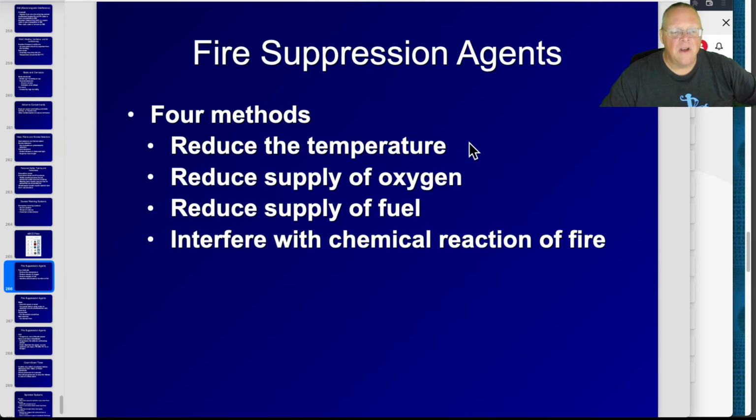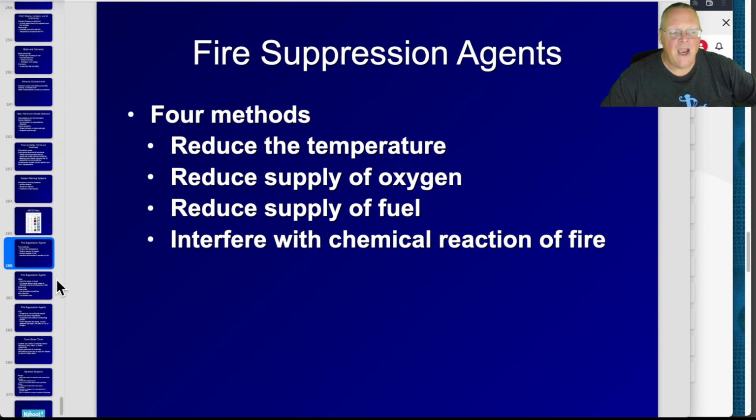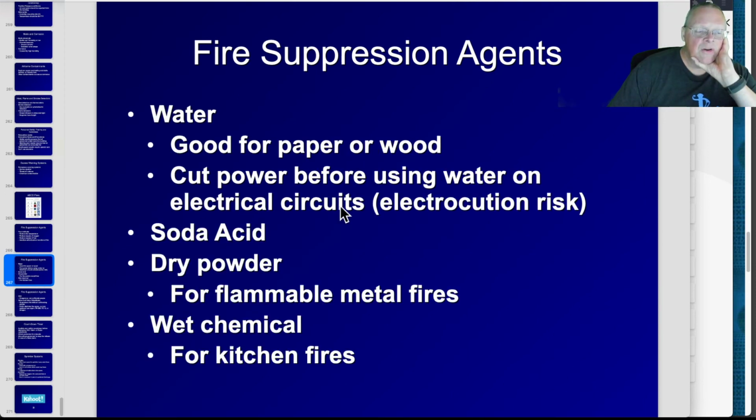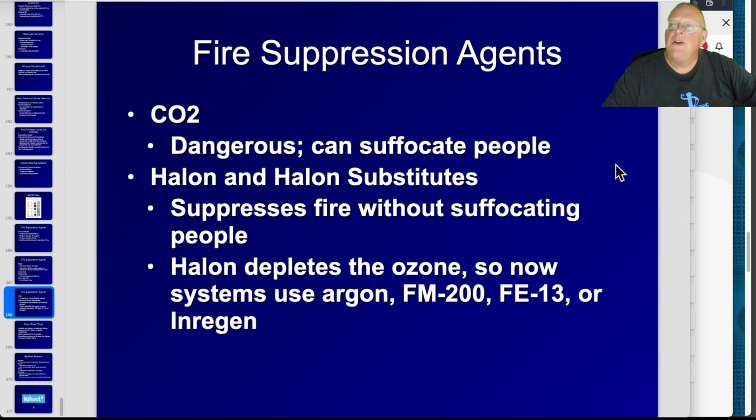So that's what fire needs, you want to either reduce the temperature, deny it oxygen, deny it fuel, or interfere with the chemical reaction to stop the fire. So water, of course, is good for paper or wood, but it's not good for electrical equipment. It'll short it out. Soda acid, dry powder, wet chemical, these are the various other kinds of fire extinguishers that are common. You might want to use a gas in your server room so you don't mess up the equipment.